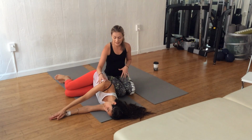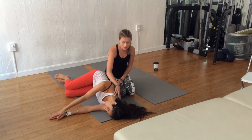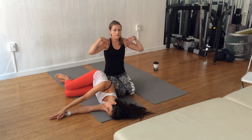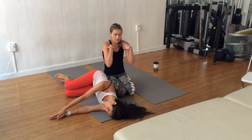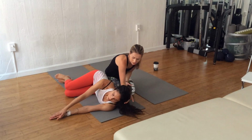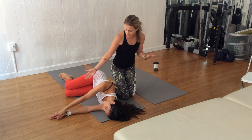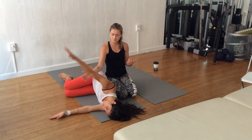If you already have pretty good posture, your head is okay here. If you have very rounded shoulders forward, and your head is forward, you may want to put a small pillow under your head to create a more neutral alignment. Now from here, you're just going to bring your right arm straight up.